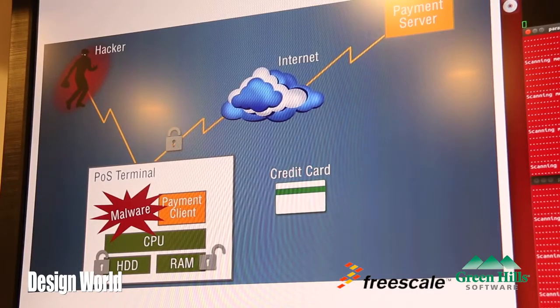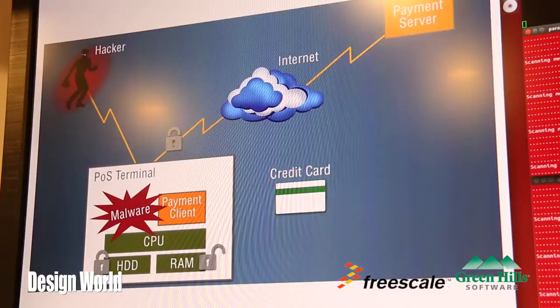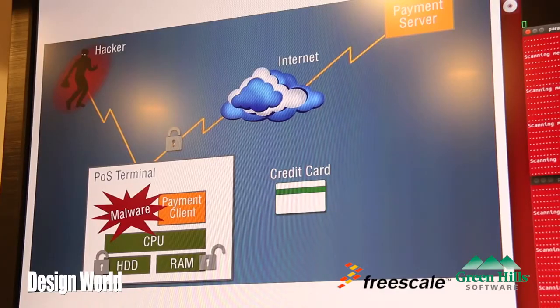Now, the credit card payment industry does have standards for security called PCI DSS, and it says that any information that's sent over the internet must be encrypted. Also, any information that's stored on a hard drive must be encrypted. But there's this point in between where credit card data is being processed in RAM where it's not secured. And that's exactly where this malware is striking.